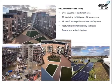I've got a case study here, and I actually picked Dialon, which, apologies, it's not actually in Manchester, but it's one of my favourite examples for a cascade system that's just got a number of different systems all acting as one. So this site was built up on all boundaries, and without a blue roof system, there was going to be a requirement for an absolutely massive below ground attenuation tank, and that would need to be pumped.